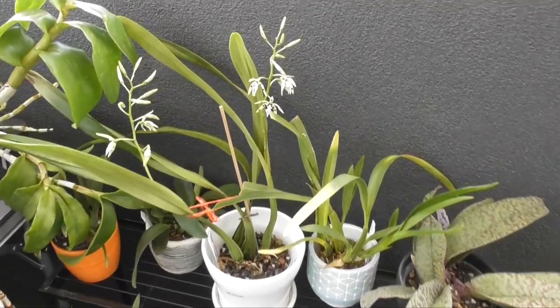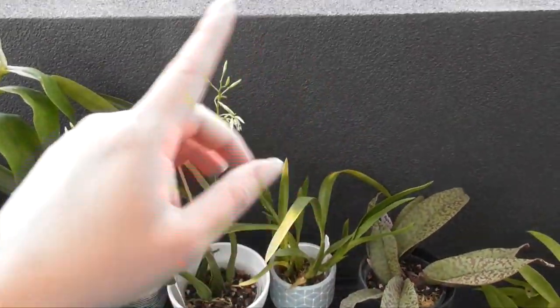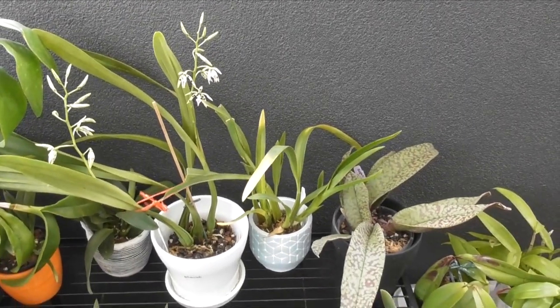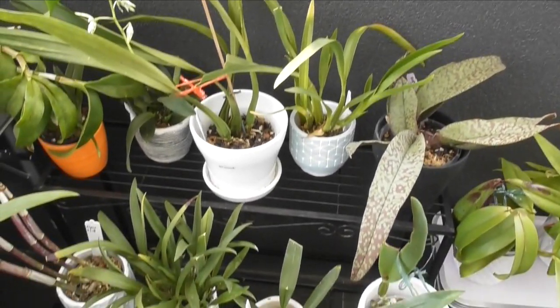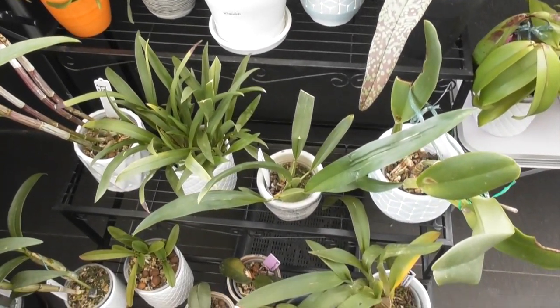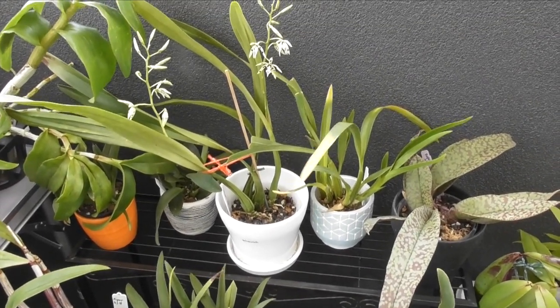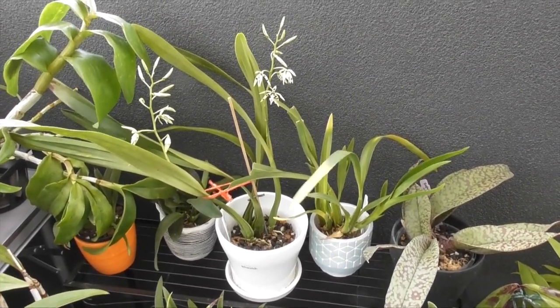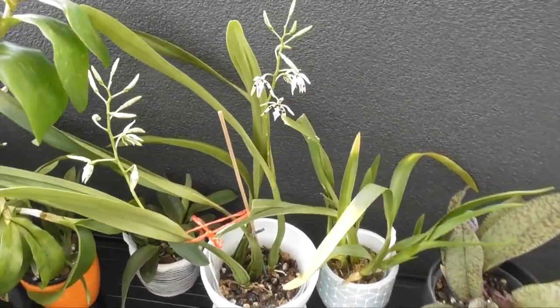Next up here we've got my Encyclia prismatocarpa, and just before I go on, I want to excuse the noise in the background. There's some sort of sports carnival going on in the distance, and also please excuse how dry all these orchids are looking at the moment. Like I said, I've been going through a very hot few days, and yesterday pretty much all the orchids were dried out just from low humidity and 37-degree temperatures.